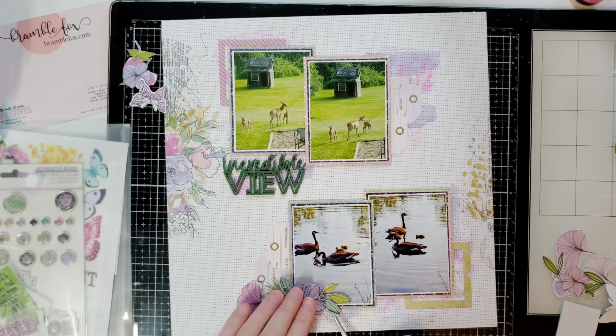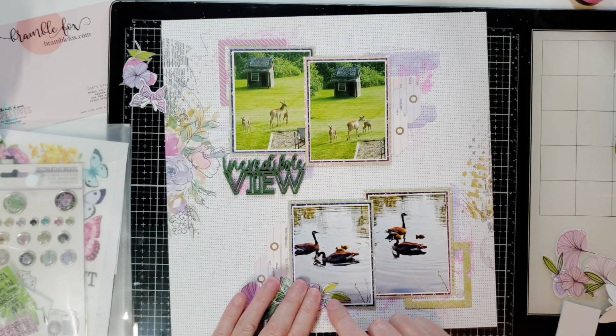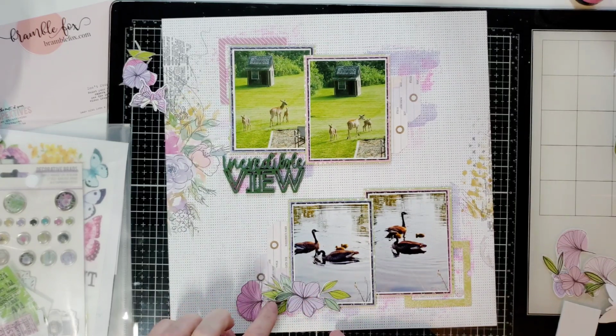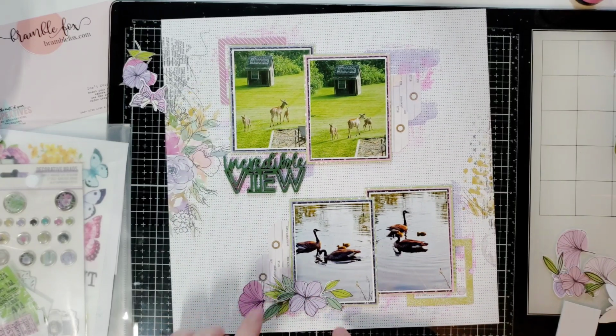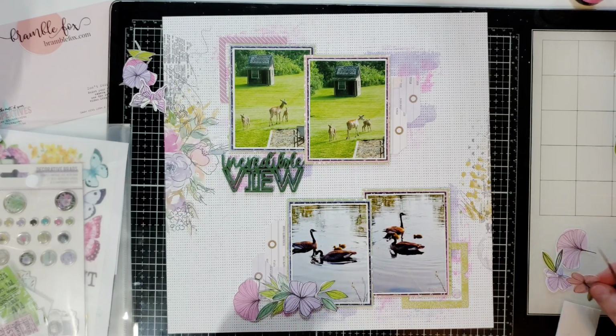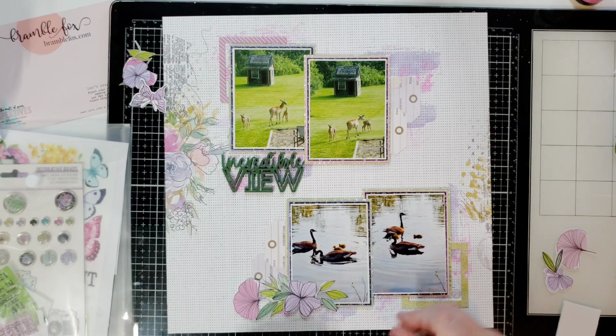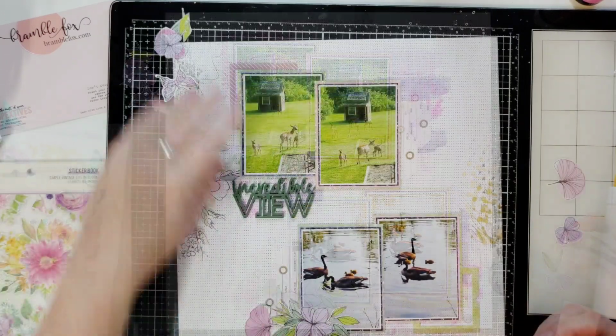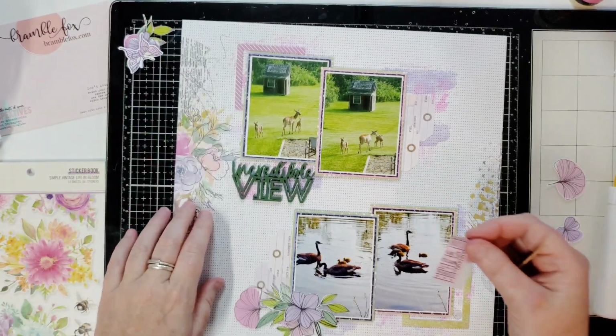Turn it a little bit because there's a lot of free space where the pond water is, and that's okay. I'll end up putting a strip of foam square underneath that just to give it some stability. And then let me see, let's get some pink in here. Yeah, cute.